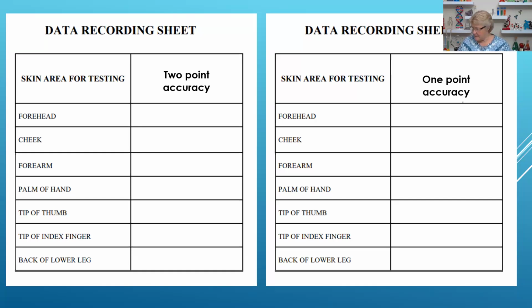All right, so we lost Emily, so Rain, you need to be working, I guess, watching somebody else. Okay, now let's do the palm of the hand. At least twice with 1 point, twice with 2 points.